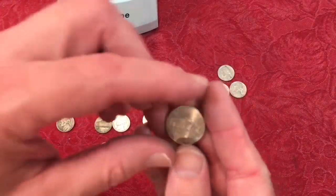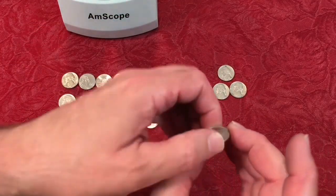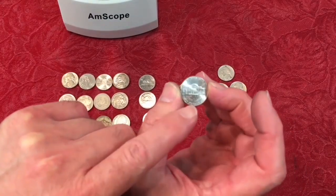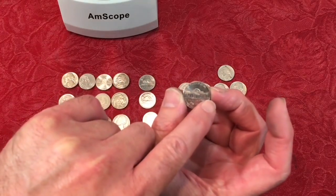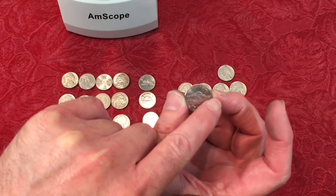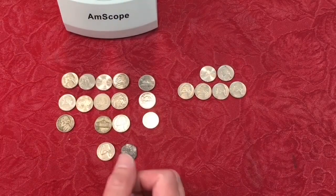And then this one is a 2018 Philadelphia in nice shape. It turns out it does not have full steps. It's got one nick running on one of the steps, and otherwise it would be. But on the right-hand side of Monticello, there's a big die chip right in the middle and another one right at the end of the roof. And they're pretty good size. So that's all we had there.